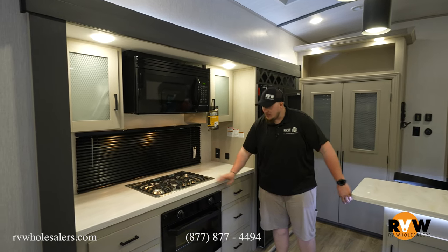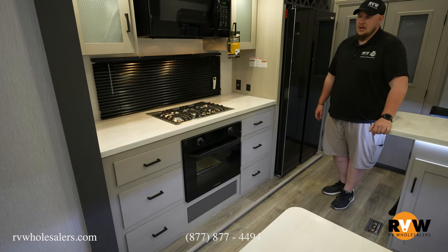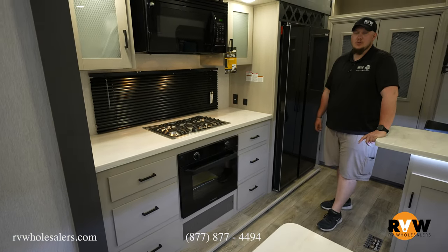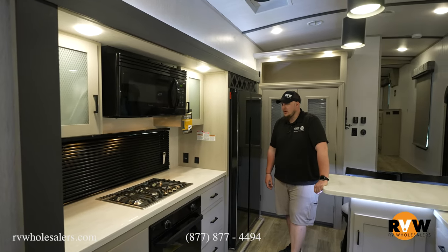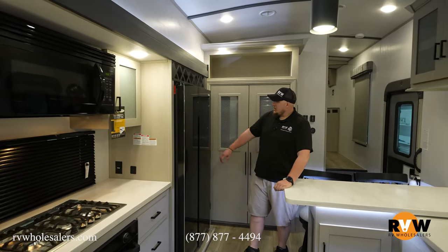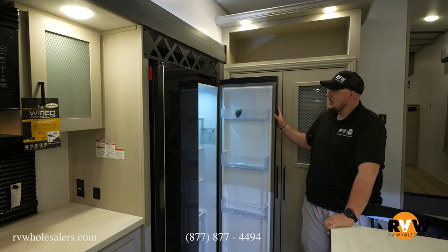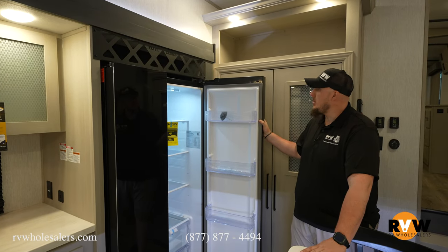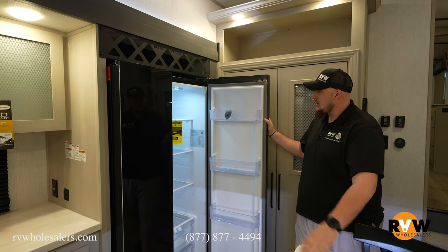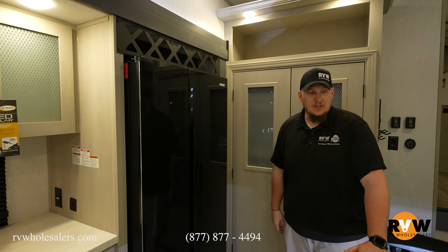Three burner cooktop with the oven right below it. Again, storage on each side. There's plenty of storage in this camper. You almost have too much. But then again, there's never too much storage inside of a camper. Huge 20 cubic foot refrigerator on that inverter. So as you can see, it runs nice and smooth on the inverter. You don't need to be plugged in. But as soon as you're plugged in, you have lots of space to keep everything nice and cool.